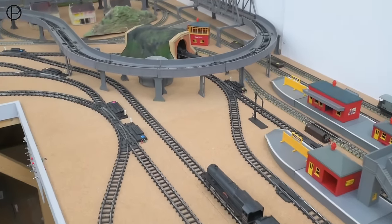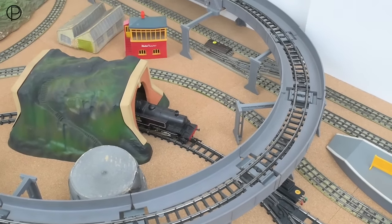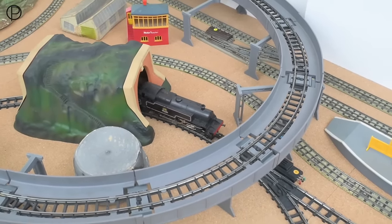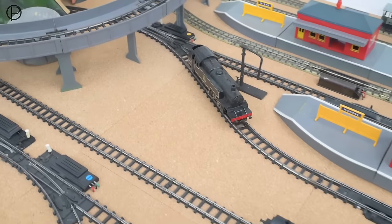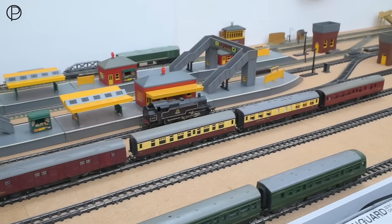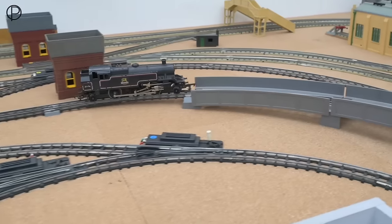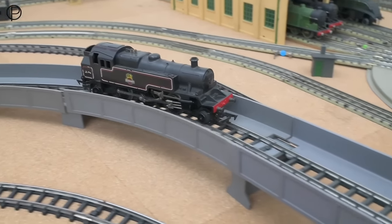Let's see if we can get a sight of the locomotive though. There we go. Get in tight and see if we can see that valve gear over the top of the side walls.